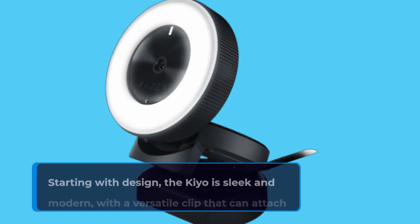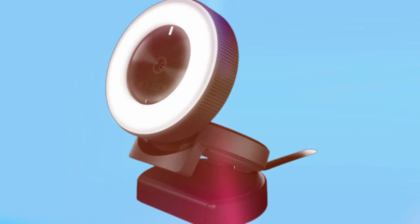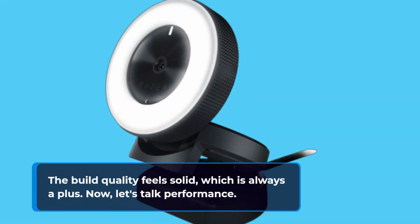Starting with design, the Kiyo is sleek and modern, with a versatile clip that can attach to any monitor or be mounted on a tripod. The build quality feels solid, which is always a plus.